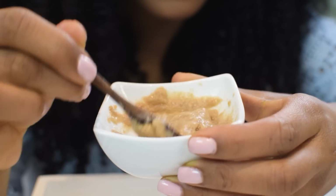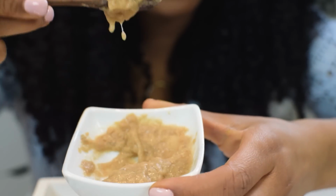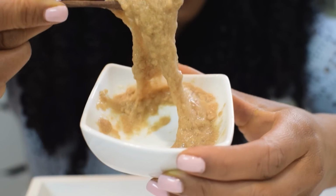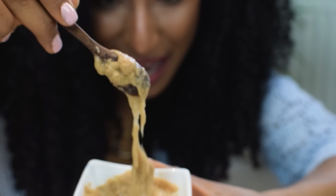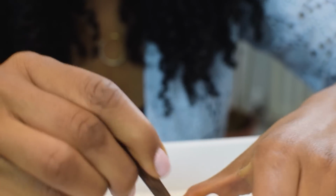Look at this. Look. Actually look. You see the slip? See that? That is slip, and that is the good stuff in the inner bark of the slippery elm.